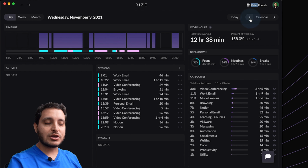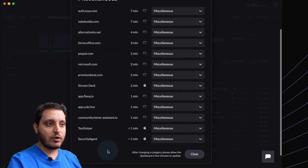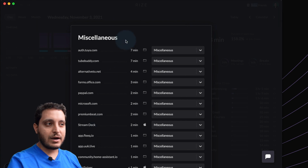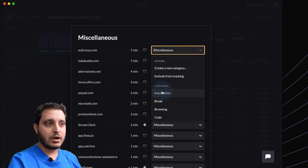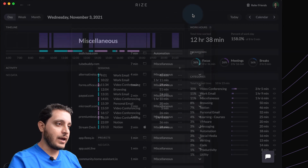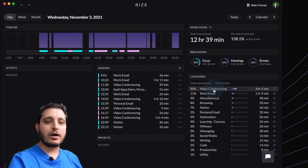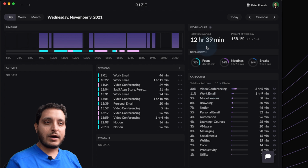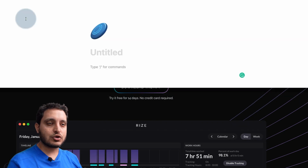I'm doing that constantly at the end of my days, for example. So for example, here I can open the miscellaneous, and I can see a few websites that I can track and change anything that I want. For example, here I can put it on automation for Tuya, and I will see a lot of where was my day.